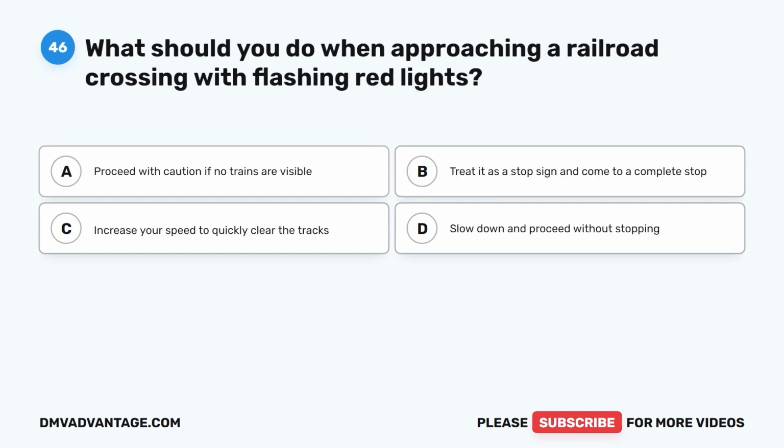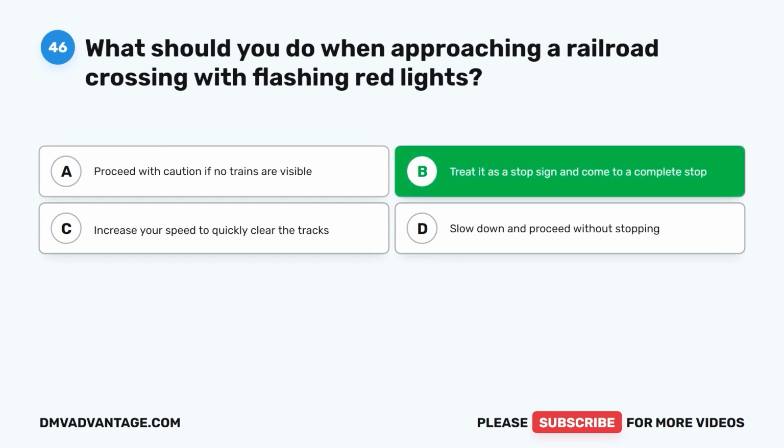Question 46. What should you do when approaching a railroad crossing with flashing red lights? A. Proceed with caution if no trains are visible. B. Treat it as a stop sign and come to a complete stop. C. Increase your speed to quickly clear the tracks. D. Slow down and proceed without stopping. The correct answer is B. Treat it as a stop sign and come to a complete stop.